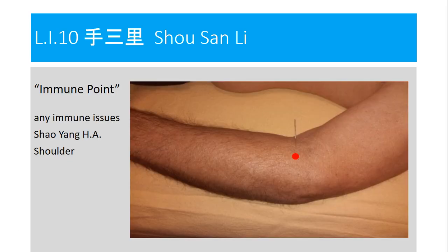I use a point that is higher than large intestine 10, and that is on the edge of the bone, a point we call the immune point. It is usually slightly closer to large intestine 11 than to large intestine 10, but it can be anywhere in between them. This point is used for any immune issues, including autoimmune, which may show as pressure pain on Sanjiao 16, the lymph on the neck, or right stomach 26-27, reflecting abdominal lymph, as well as across the posterior iliac crest. The immune point is also the number 1 go-to point for Shaoyang side headaches.